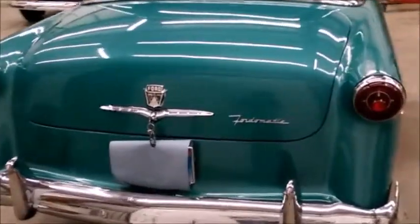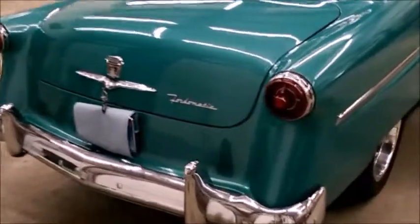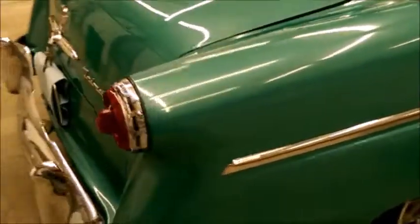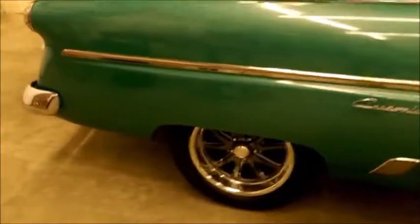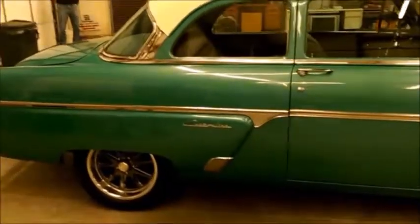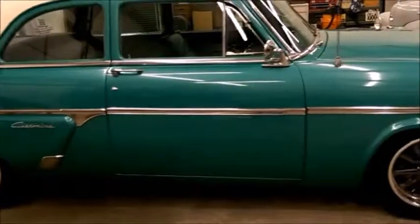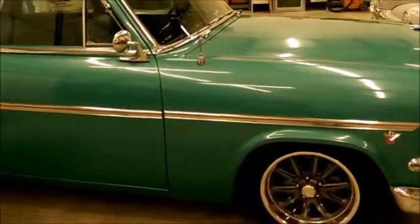Everything works on this car. Power steering, front disc brakes, air conditioning. Air conditioning is probably the best that I've ever experienced. It'll actually run you out of the car, and that's not an exaggeration. Again, really nice tire and wheel setup on it.